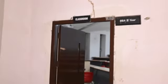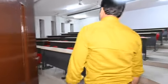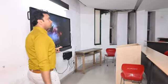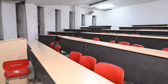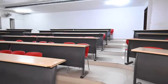This is another classroom on the third floor. Let me show you the classroom. We have a special auditorium shaped classroom for the students on this floor. And I told you that we have all the audio and visual aids for the students for their betterment so that they can understand the lectures properly. Let's move to the next classroom.